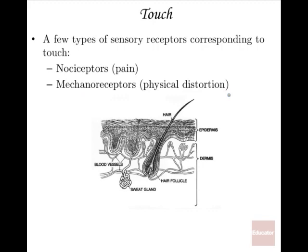That's physical distortion. Anytime that you're touched in a way that manipulates your skin, light, heavy, deep pressure, that's going to be mechanoreceptors that are going to be stimulated.